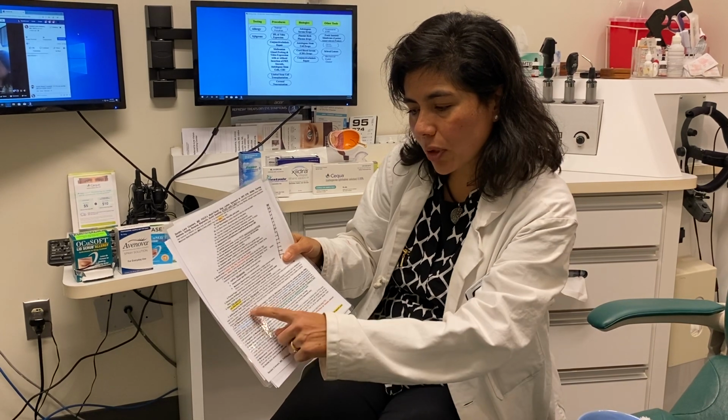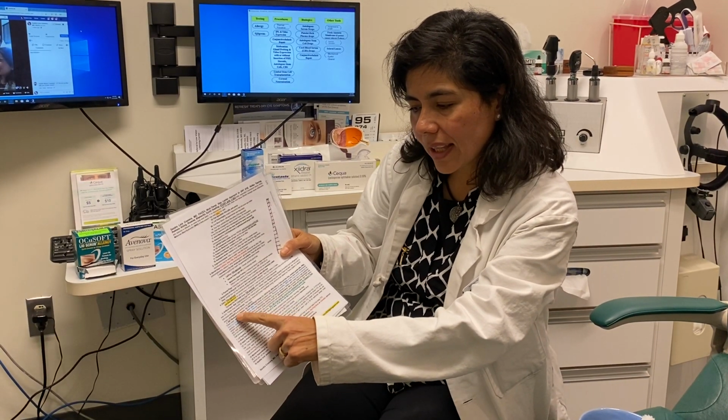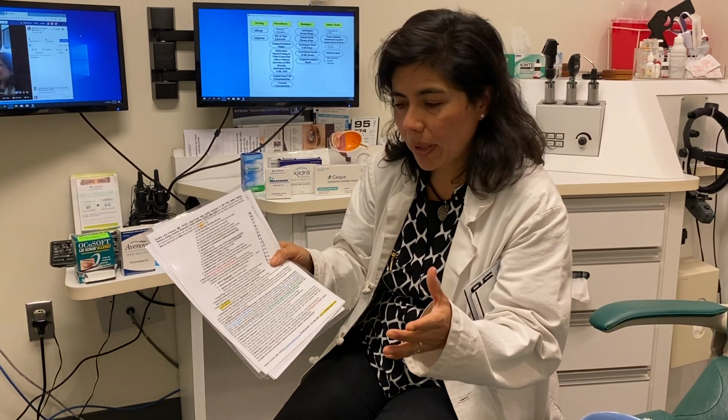There are things such as liposomal sprays as well, and there are also things like Lacrocert that can be used, to see which one will make your eyes feel better.